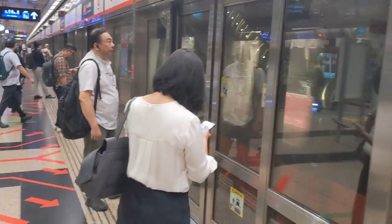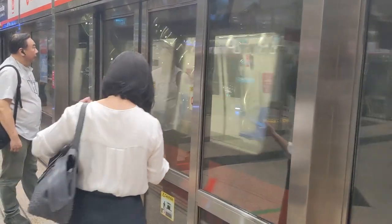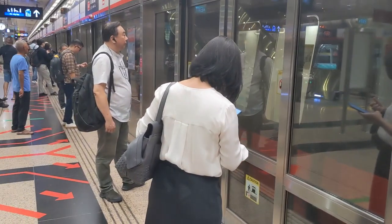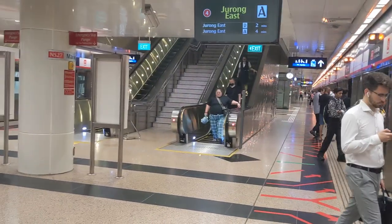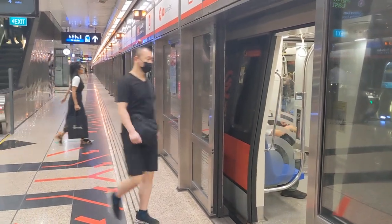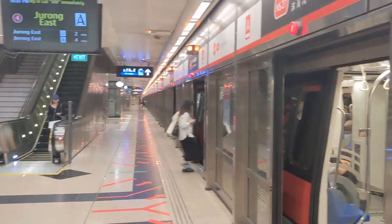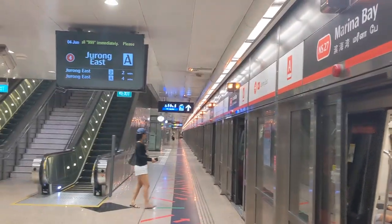Please mind the platform gap. It's not this one. This is a Kawasaki and CSR C151A. So we're going to skip this one. But the next one should be a C651 train. These trains are getting retired rather quickly because of the delivery of new Alstom R151 trains. Okay, this train's departing. And the next one should be the C651.